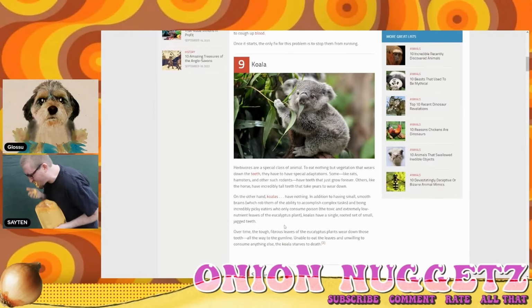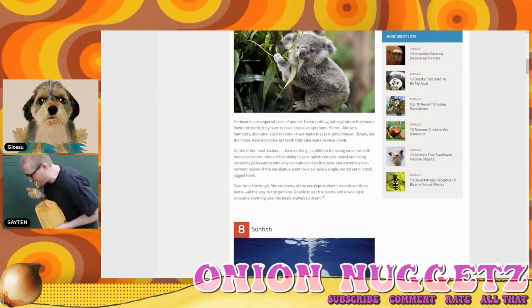On the other hand, koalas have nothing. In addition to having small, smooth brains, which rob them of the ability to accomplish complex tasks, and being incredibly picky eaters who only consume poison eucalyptus leaves, koalas have a single-rooted set of small jagged teeth. Over time, the tough fibrous leaves of the eucalyptus plants wear down those teeth all the way to the gum line. Unable to eat the leaves and unwilling to consume anything else, the koala then starves.